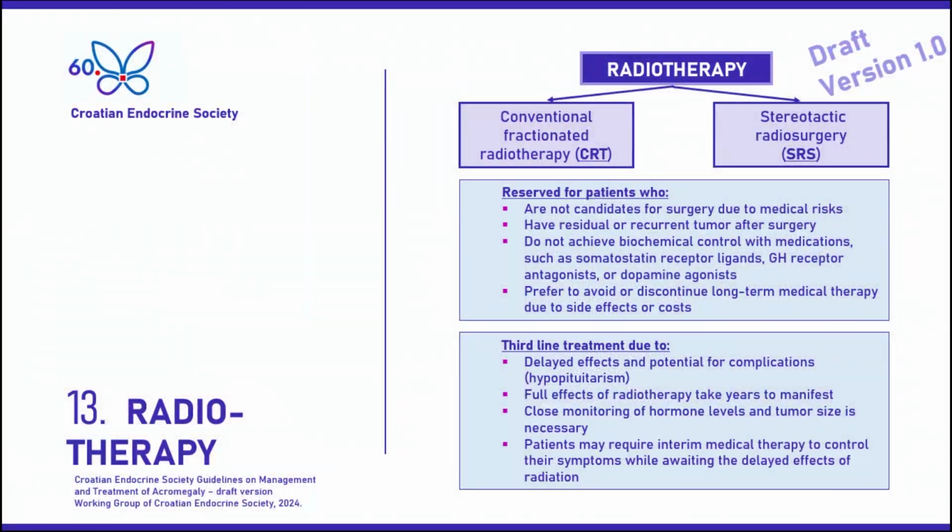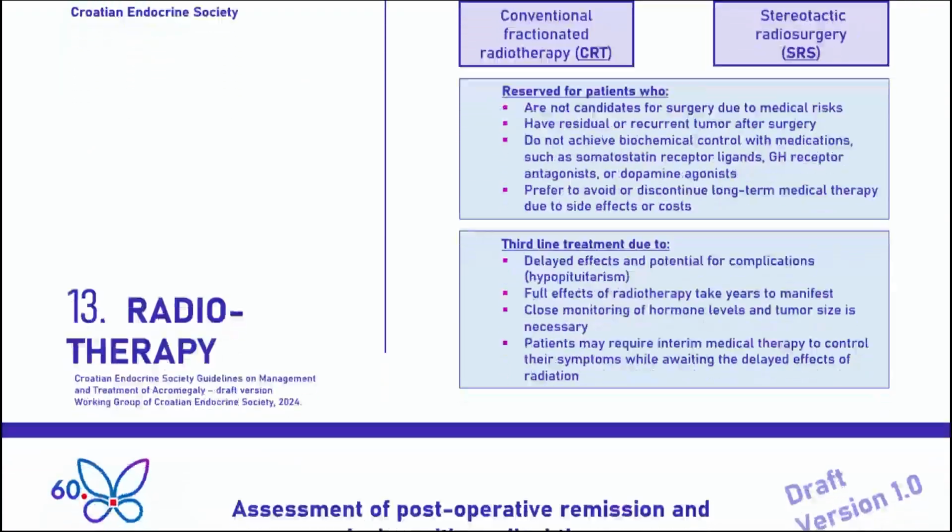or costs. Radiotherapy is third-line treatment due to delayed effects and potential for complications such as hypopituitarism, because full effects of radiotherapy take years to manifest. Close monitoring of hormone levels and tumor size is necessary, and patients may require interim medical therapy to control their symptoms while awaiting the delayed effects of radiation.